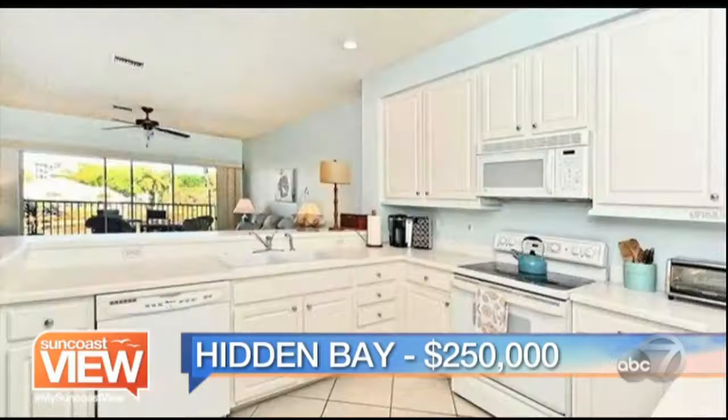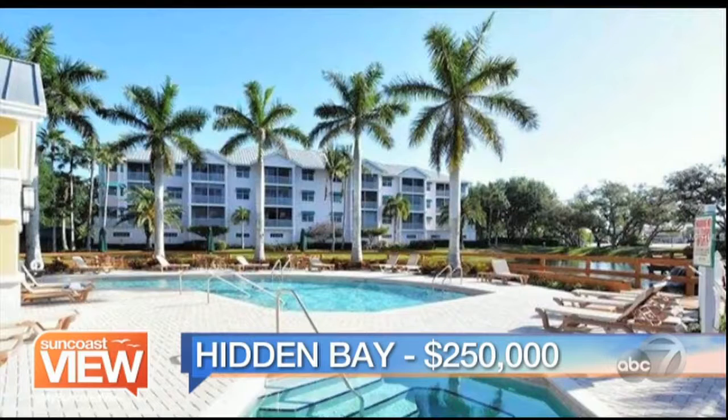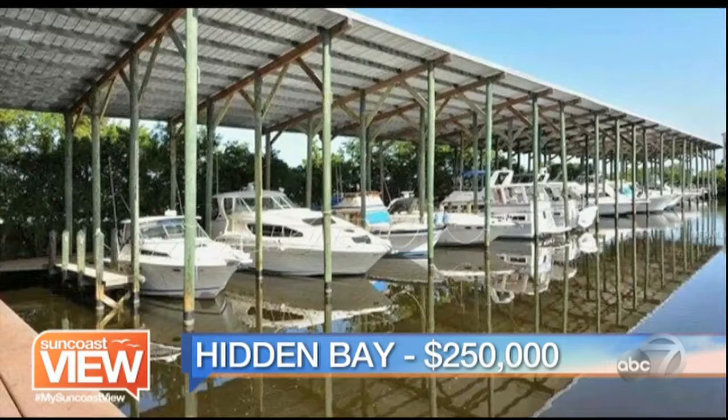Nice and simple with the 2 bedrooms. We also have a flex room in the front that can be used as a craft room or a hobby room. What I'm mostly excited about with this condo, though, is the community itself. It's a gated community, resort-style living. We have a heated pool, spa, tennis, pickleball, kayaks. You're right on the water, and you're really close to Blackburn Point, also Casey Key Marina. So for the boating enthusiasts, they can keep their boat right there.